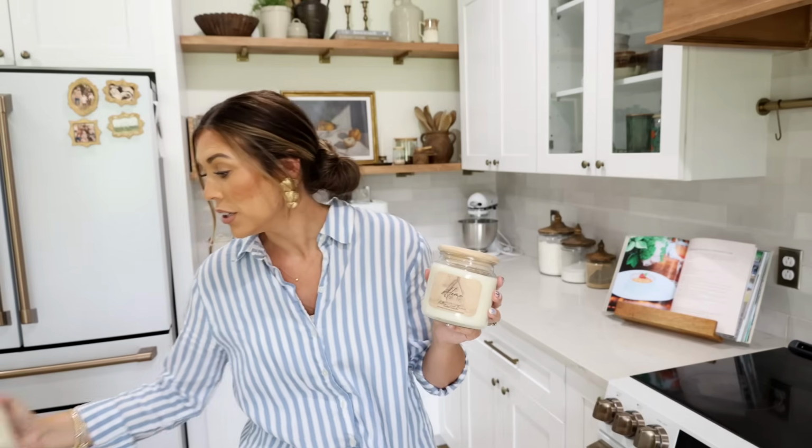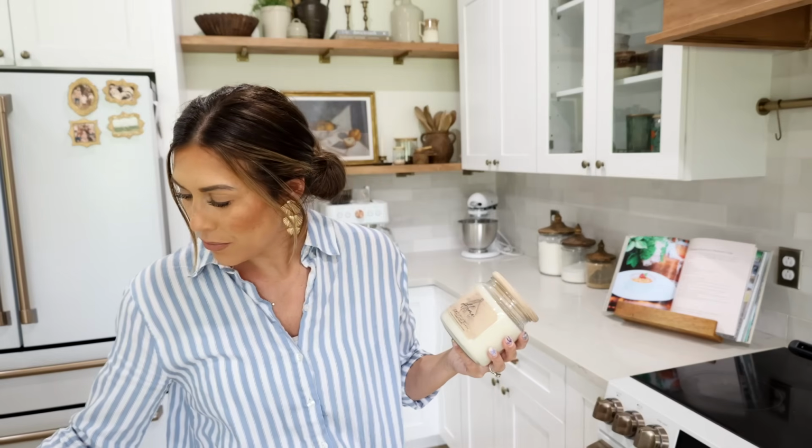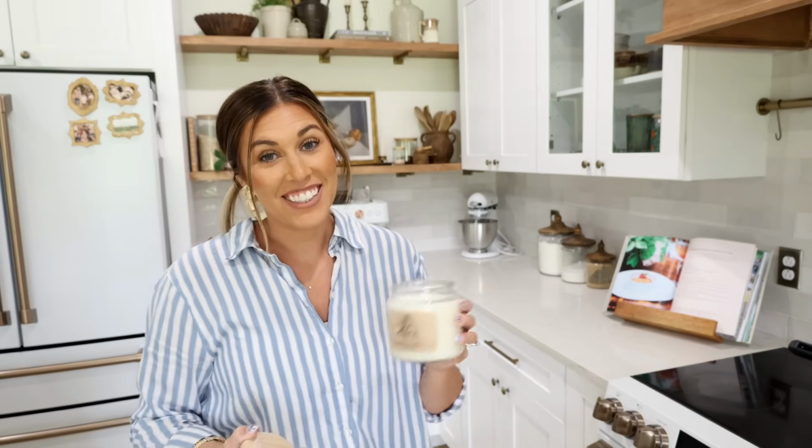So here are some new little scents. She also had banana nut bread and one for the 4th of July that was red, white, and blue wax colors that were really cute too. So let's light this one and get the house smelling nice and cozy.